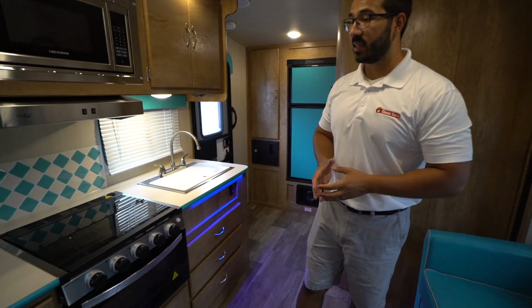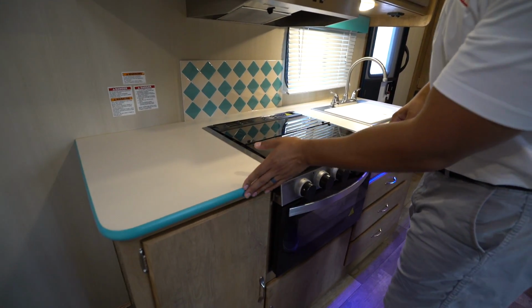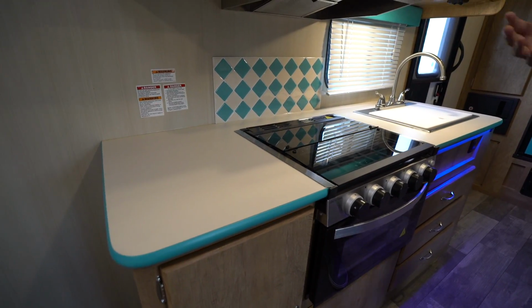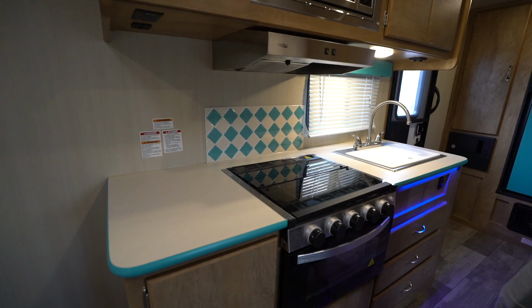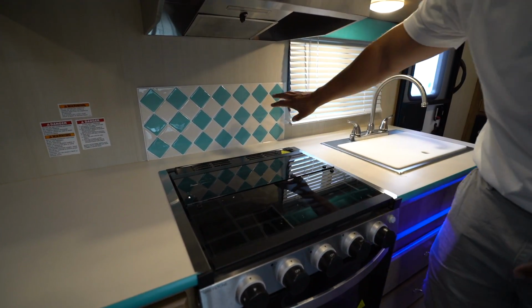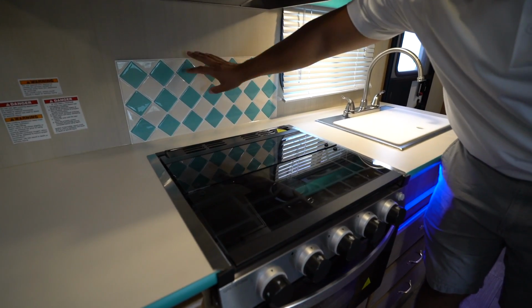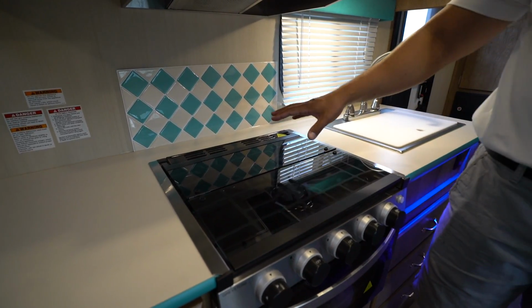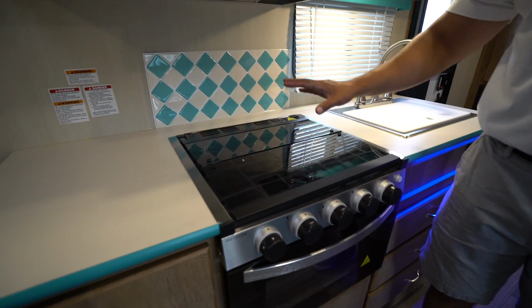When we take a look at the kitchen itself, you will notice that the T-molding on here is a different color. It's the green, the teal, which is cool because it helps bring everything together from the newer backsplash to the bedspread to the sofa colors. And I will also mention that I do like the backsplash there. I think they did a pretty good job with that. You have the prep space over to this side.